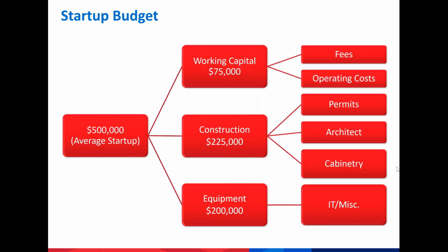And as you see here with this grid, it breaks it out for working capital to cover a lot of your operational costs, initial marketing, fees and staff and things of that sort, whereas the construction budget comes in with the permits, the architect, the cabinetry, and of course you have your equipment.